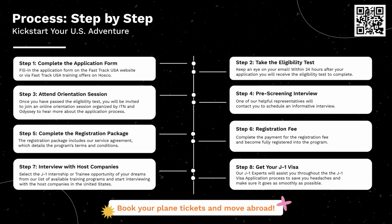Once that payment is done, you can move on with the interview with host companies. These companies are the ones that are going to be your key that opens the door to the United States once they offer you a job offer. So here you will have the chance to, depending on your profile and the availability of the company, meet up with them and you get to choose the one that is of your preference.